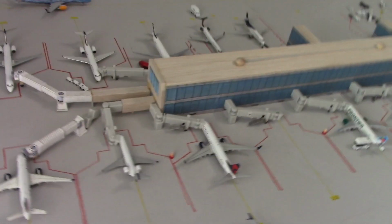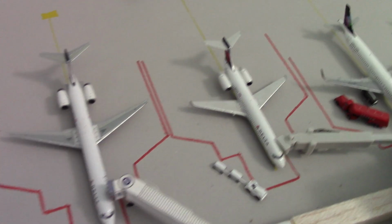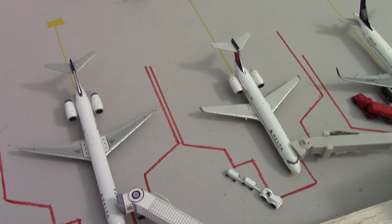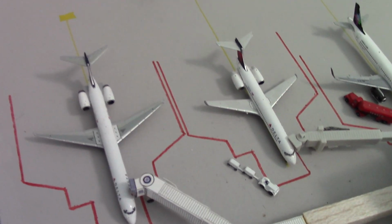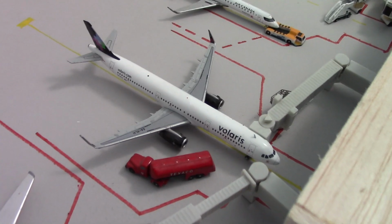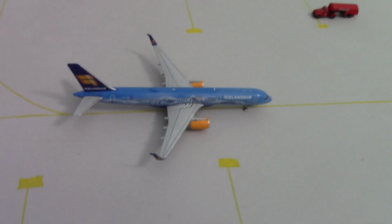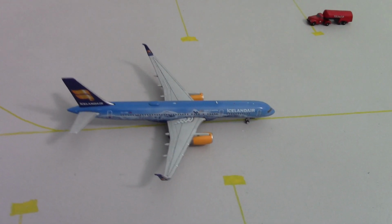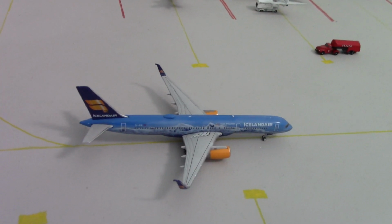Starting off the back side of the concourse, we have a Delta MD-90 and a Delta 717. I believe both these aircraft are going to be grounded, or retired. So they will be heading out to Roswell. Here we have a Volaris A321 heading out to Guadalajara. Taxiing to the runway, we have an Icelandair 757-200. This aircraft will be heading out to Reykjavik, Keflavik.